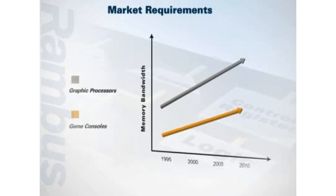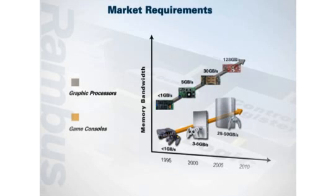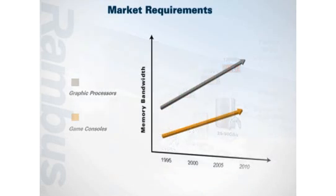Next-generation graphics and gaming processors will require unprecedented levels of bandwidth. The desire to display thousands of objects on screen with real-world physics and ultra-realistic imagery will drive memory bandwidth requirements to as high as 500 gigabytes per second in the near future.